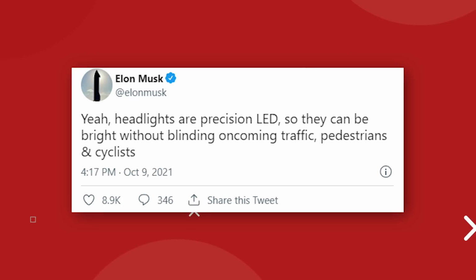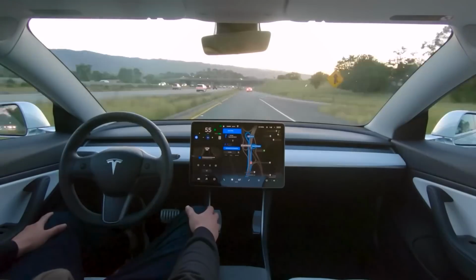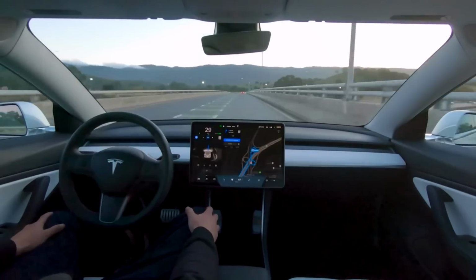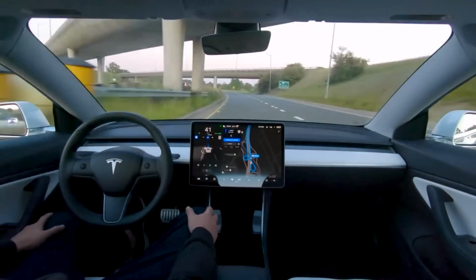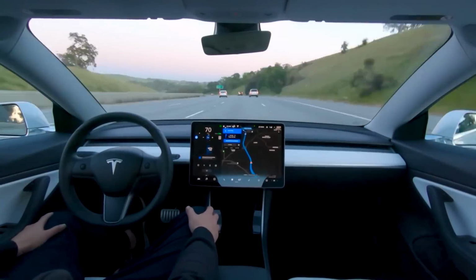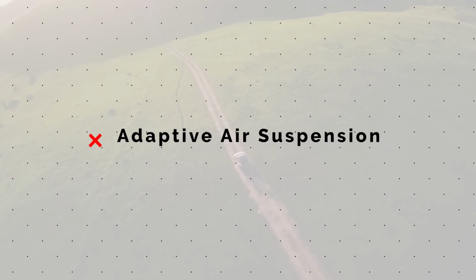Elon said that this design is going to allow the car to keep the light out of other people's eyes, whether they're other drivers, pedestrians, or cyclists. We have to imagine this is also going to be a big improvement for autopilot and full self-driving at night, as the car can only drive as good as the digital cameras can see. So now the FSD computer can manipulate the headlights to shine brighter on anything that it needs to get a better look at.